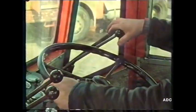Look at all the gears you have to change. It must be great fun to drive this truck.